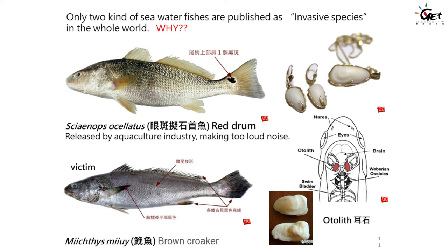Giant yellowfish right now are almost extinct in the wild. There are only two seawater fish published as invasive species. I want you to tell me why. Invasive species means it doesn't live in the original location. Maybe people import it, or it travels by current, by air, or some other kind of medium. Anyway, no matter how, this kind of new species never existed in the local place.